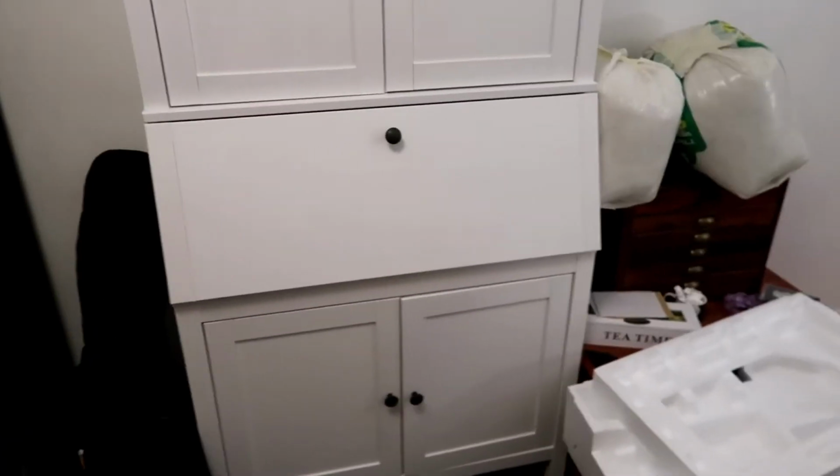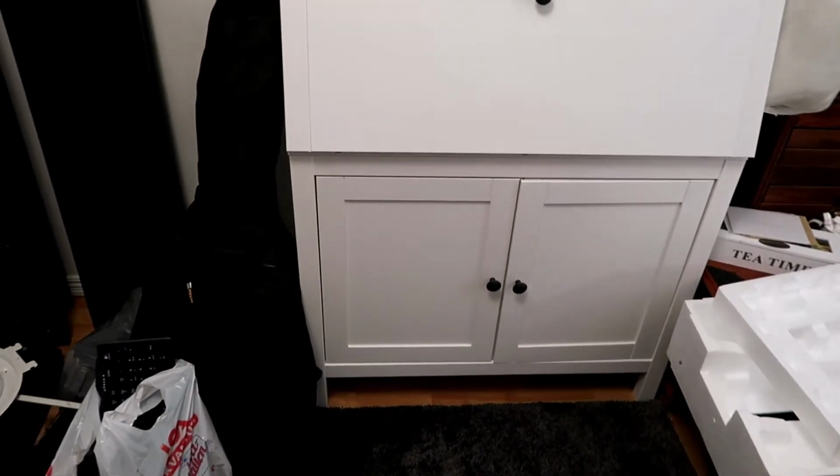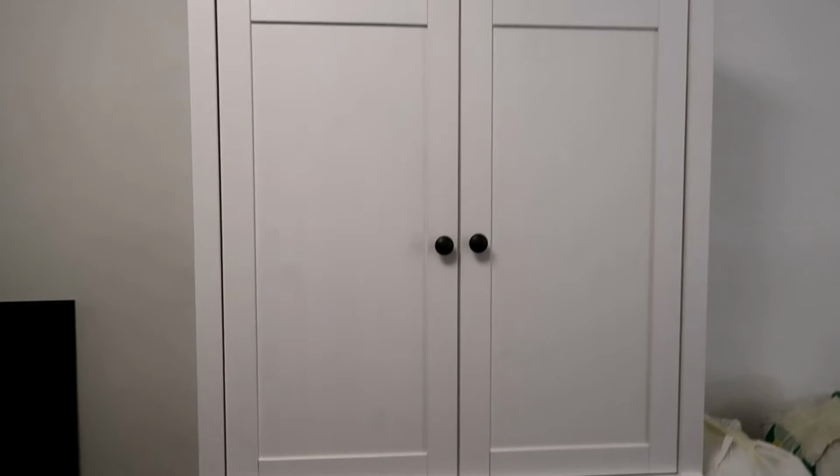Hi everyone. So this is my stitching cabinet. I don't know what to call it. As you can see, it's a mess here. But I have found a place for my DMC box. So it stays there. So we will start on the top.